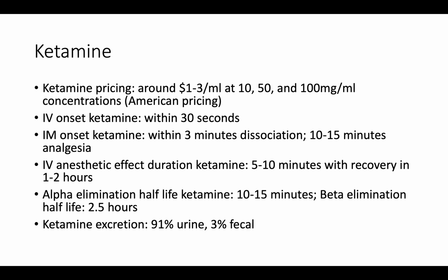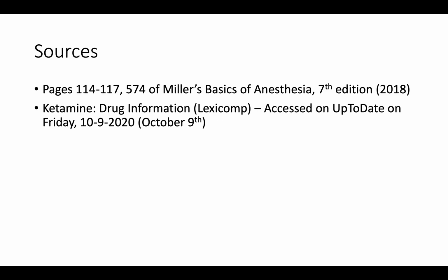Today I heard it's longer, 30 minutes really. We had to give boluses of the ketamine about every 20 or 30 minutes, but 10 milligram, 20 milligram boluses. But apparently the IV anesthetic effect is considered to be 5 to 10 minutes. The alpha elimination half-life of ketamine is 10 to 15 minutes. The beta elimination half-life of ketamine is 2.5 hours. Ketamine's excretion is 91% in the urine and 3% fecal after it goes through that liver metabolism.